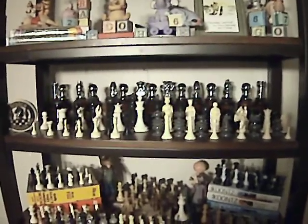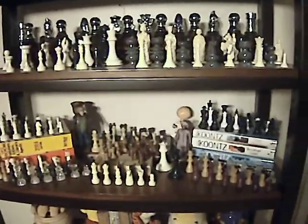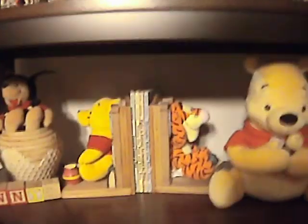It's my primary collection of chessmen, including, as you can see, almost the entire set of the Avon chess bottles from the 70s. More chessmen. Yes, that is Scut Farkas right there. And I got some more cool Pooh stuff. And an actual little bit of room. That my son drew for my wife. And a little bit of extra room for when we get more stuff.